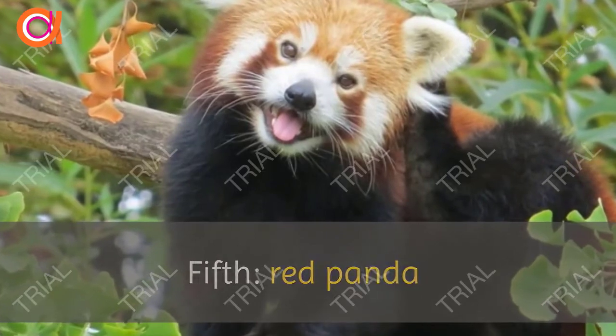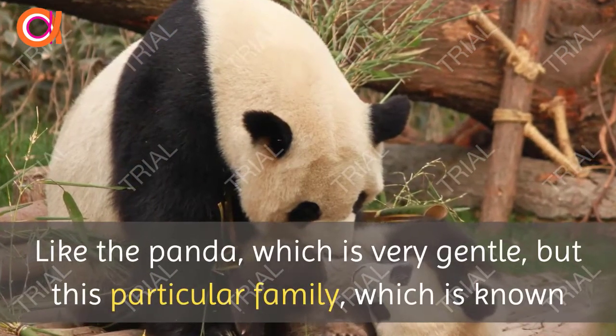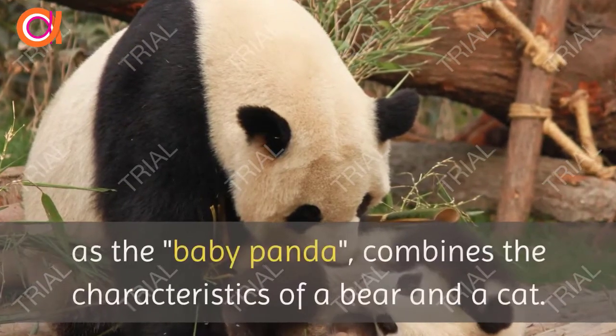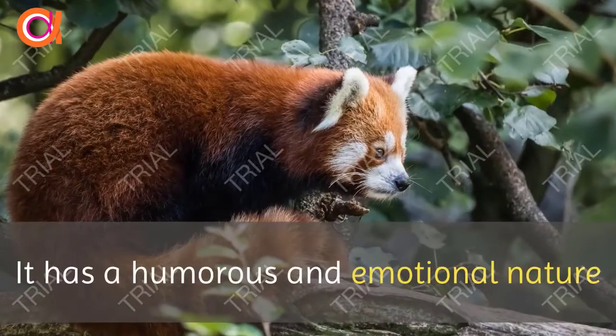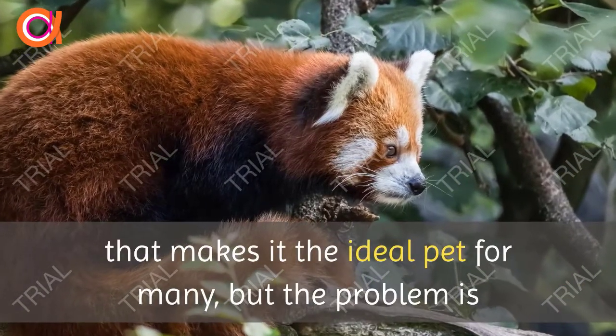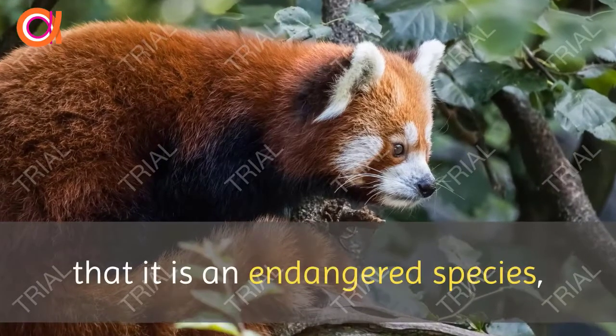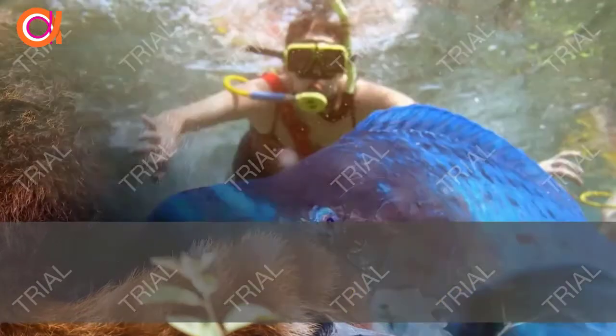Fifth, red panda. Like the panda, which is very gentle, but this particular family, which is known as the baby panda, combines the characteristics of a bear and a cat. It has a humorous and emotional nature that makes it the ideal pet for many, but the problem is that it is an endangered species, which makes keeping one of them a real threat to the red panda.